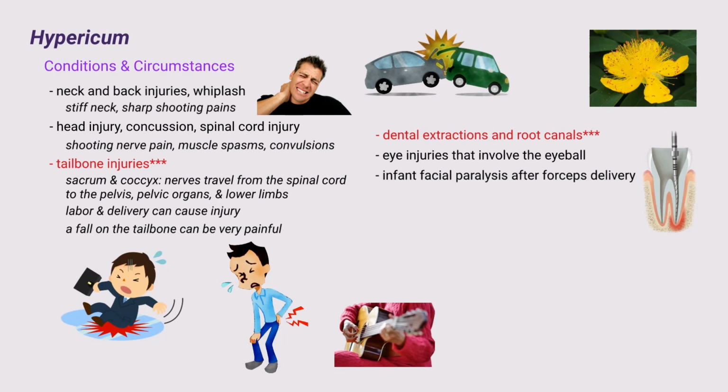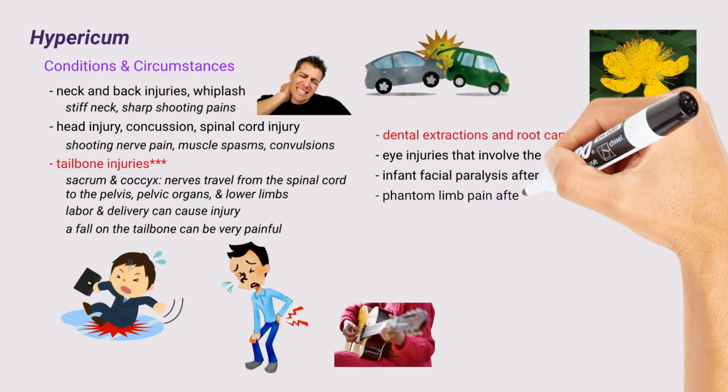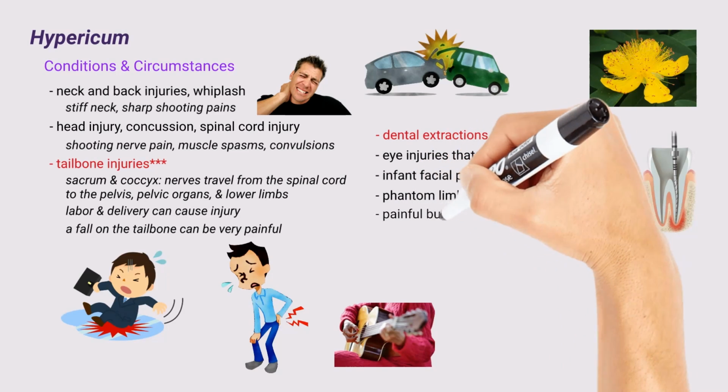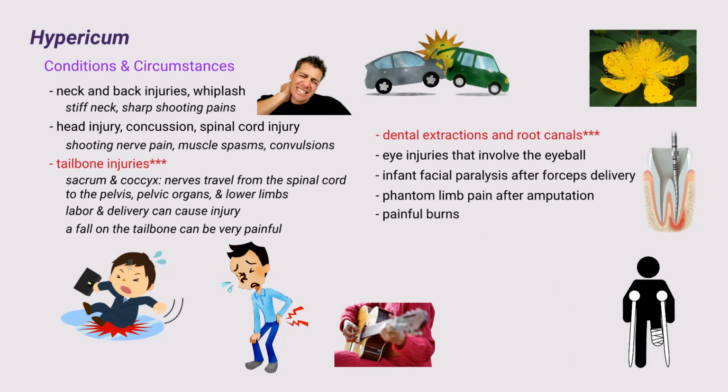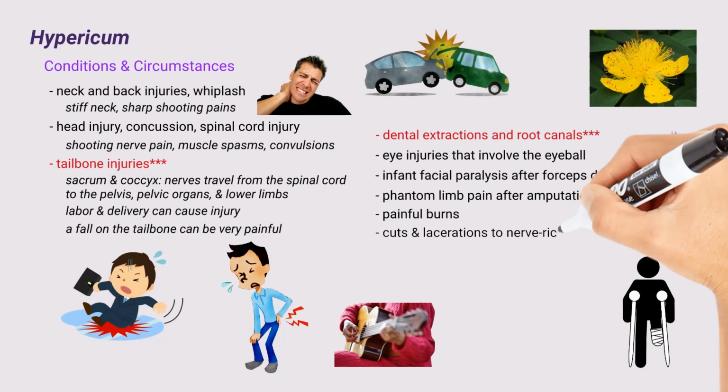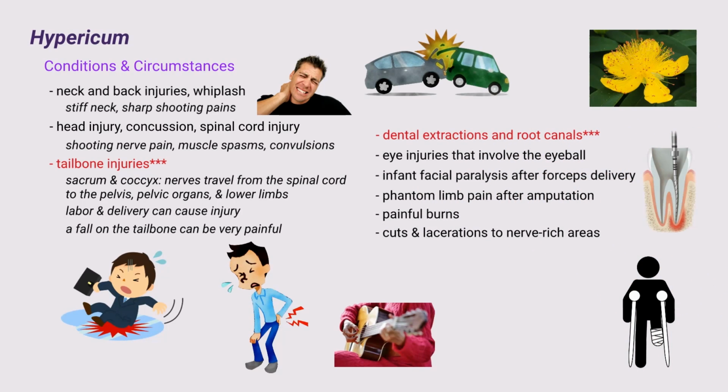Hypericum is one of the main remedies for phantom limb pain after amputation of a limb or a digit. Even painful burns can require hypericum, especially if the burn took place over a nerve-rich area of the skin. The same is true of cuts and lacerations to nerve-rich areas, like fingertips, hands, nails, toes, and feet. Hypericum can help with the pain produced by such injuries.